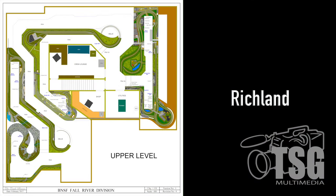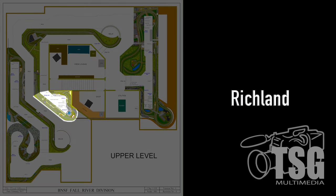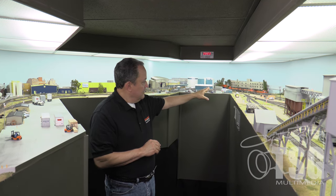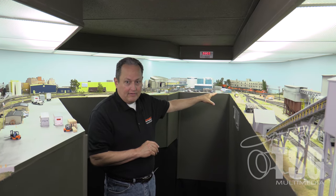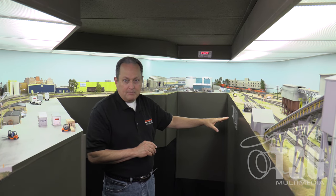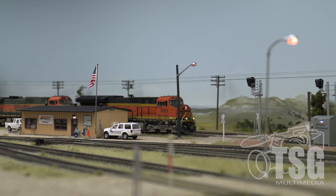Okay, so this area is called Richland, and it's the crew change point coming from the subdivision that we just toured and into the traffic center. So this train here is ready to depart the traffic center. A crew, an operator, would pick the train up here, contact the dispatcher, and let them know that we're ready to depart. This also is an industrial area.